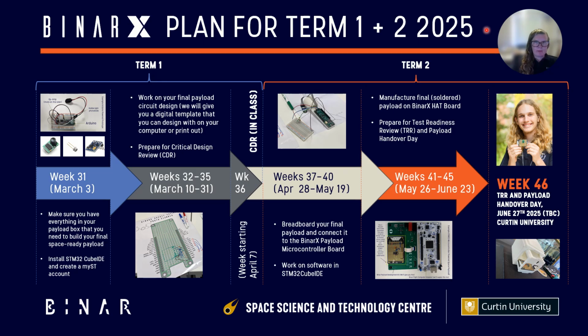We'll be handing out the payload development kits and microcontroller boards. Those are the ones that we talk about in your guide to your BinarX payload. You should all have that PDF, either PDF copy or hard copy. Let me know if you don't have it. Those will come in late March, so you can start getting familiar with those as you'll be using them in term 2.